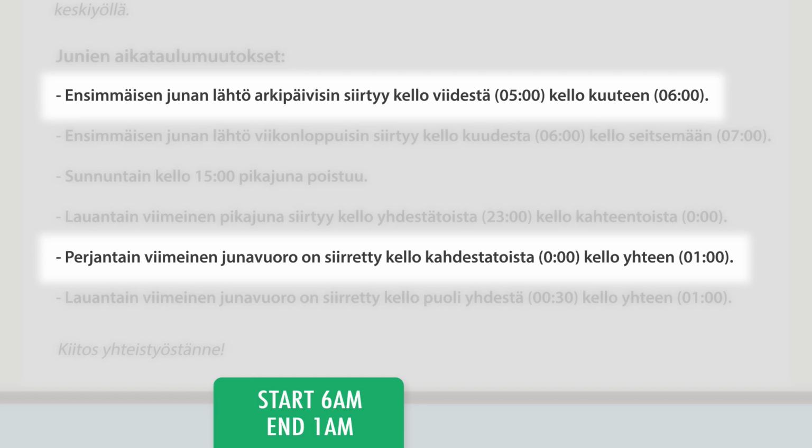Trains on Fridays will now start at 6 a.m. and will end at 1 a.m. Lähtevät kello 6 ja päättyvät kello 1.